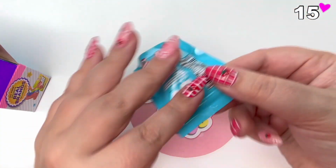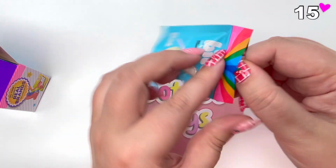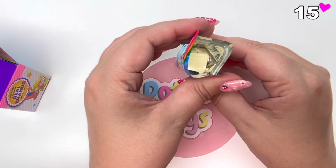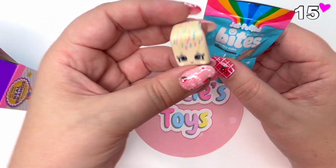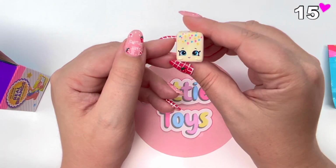So our first piece is we have the marshmallow bites, and these look so tasty, you guys. I'm always so tempted to go buy some. So let's go ahead and open up inside and see if we got that limited edition. Sadly, we did not, but I do think this piece is really, really stinking cute. And of course, it looks extremely delicious.